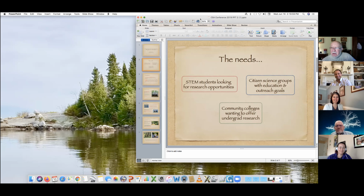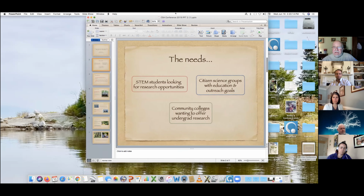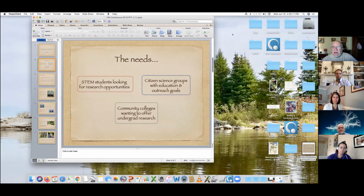So one of these needs was STEM students looking for research opportunities. And without going into any detail, this is, of course, a particular challenge at many community colleges because of the fact that the teaching loads tend to be heavy, deans unsympathetic, and the students generally unfamiliar, in my experience, with the practice of science.